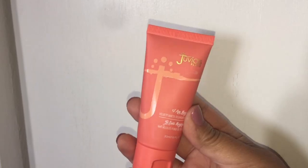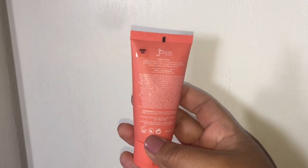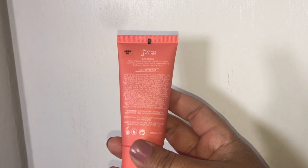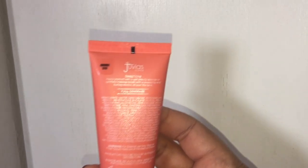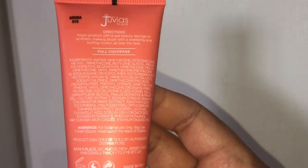Before I do, I just wanted to talk about the product and the price range. This is the foundation tube, and it's one fluid ounce, which is pretty standard for foundations. It does claim to be full coverage, which it says on the bottle. The color that I got was Aruba 510. This is a medium shade with golden undertones. The price of this is $20 for this foundation tube.